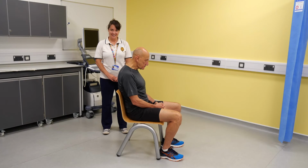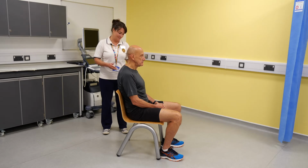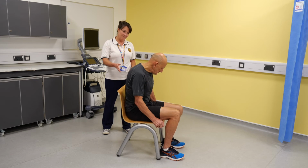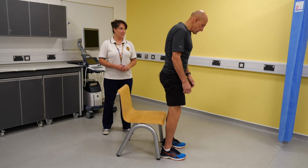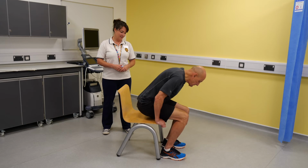So this next exercise is to keep the whole leg strong, and it's something you probably do regularly every day anyway, and it's going to be standing up from the chair and slowly sitting back down. When you first start the exercise, you might need to be using your hands to push up gently on the chair. So you put your hands on the chair, you're going to lean forward, bringing your nose right over your toes, and then push up through your legs, stand up, and then slowly sit yourself back down.